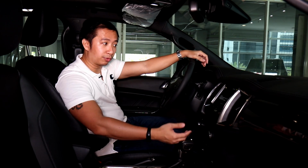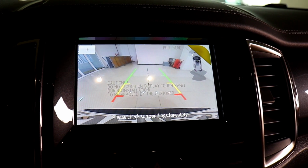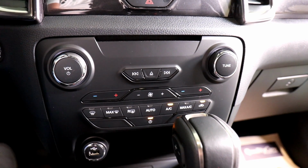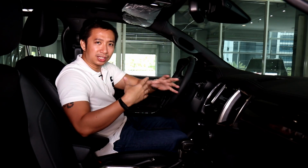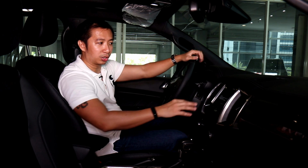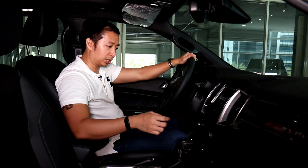Now, if you go into reverse, you also will see that your rear view camera will be displayed here as well. Now, the good thing about this though is it has these physical knobs right here at the bottom for your volume and your tuning station and the power button as well. So that should help you focus on the road, and you don't really have to fiddle on your LED screen whenever you want to change channels on your infotainment system.